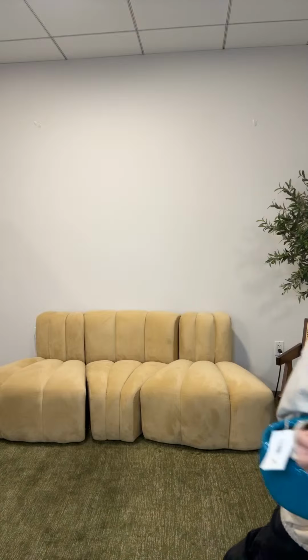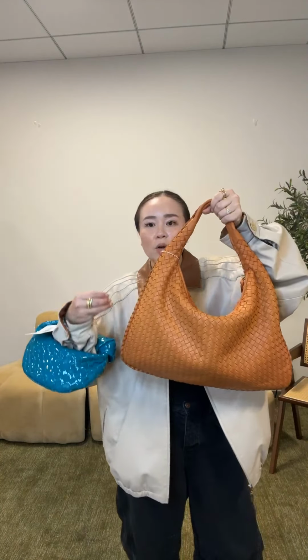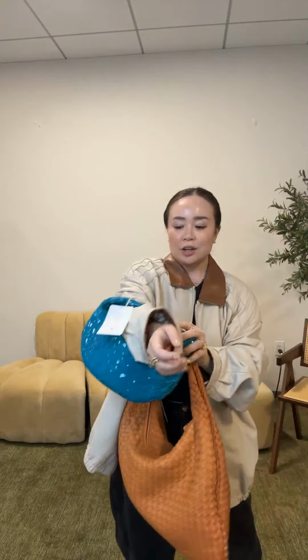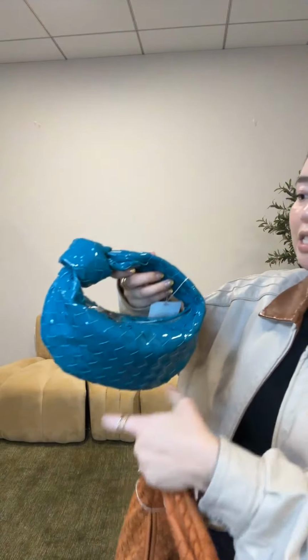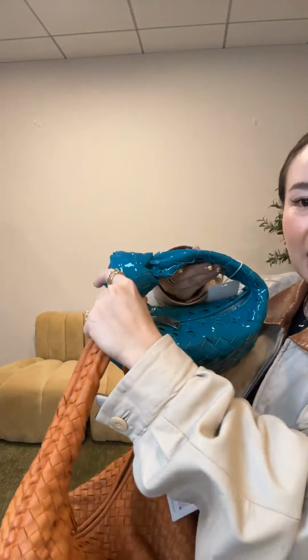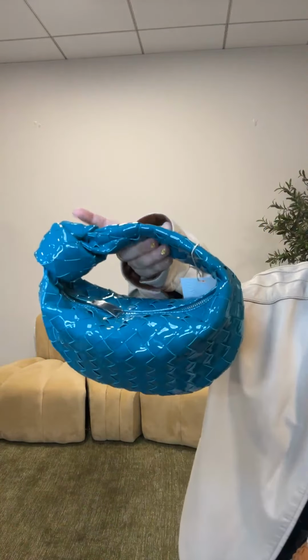And this is how the mini Jodie, oh, by the way, if you're not familiar with the Jodie, basically this is the vintage version. This is the vintage Bottega hobo. And then they started to create the newer version that's called the Jodie. They have it in different sizes. This one's the mini size. And you can tell it's a Jodie because of the little knotted detail on the handles.